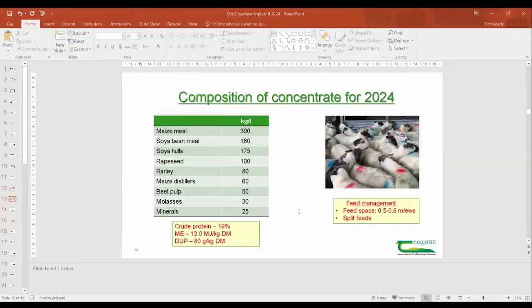So based on the value of them concentrates, this is the composition of the concentrate that we're feeding at the research centre here this year, and also to a lot of commercial farmers in the region. The concentrate we formulated this year has a crude protein concentration of 19%, a metabolizable energy concentration of 30 megajoules per kilogram of dry matter, and a digestible undegradable protein concentration, or DUP, of 80 grams per kilogram dry matter, or 8% of the dry matter.